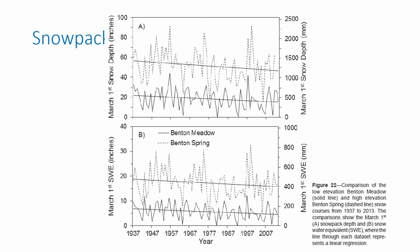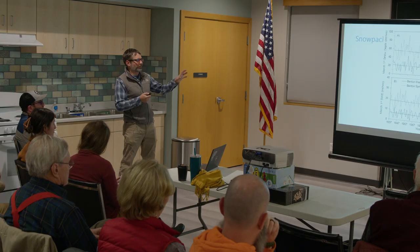This one is March 1st snow water equivalent. The one on top is March 1st snow depth. But that's the decline in snow water equivalent since 1937. We don't have 100 years of this one yet.